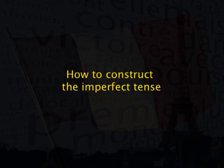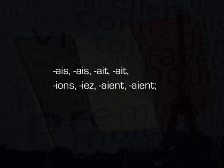Hence, an auxiliary verb is not required to conjugate this tense. Now let me explain to you how to construct the imperfect tense. It's very easy to remember this construction because apart from the verb être, all the verbs, irrespective of their group, have the same ending and the same pattern of conjugation. AIS, AIS, AIT, AIT, IONS, IEZ, AIENT, AIENT. So these are the 8 endings.